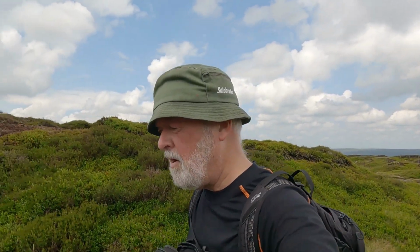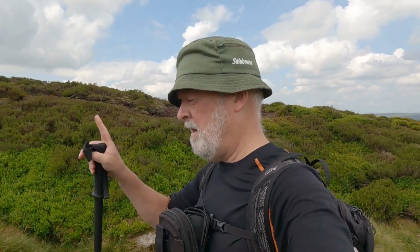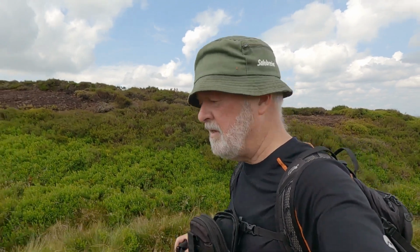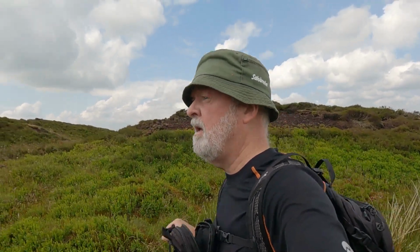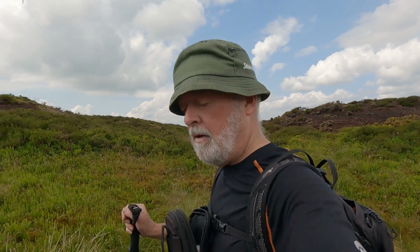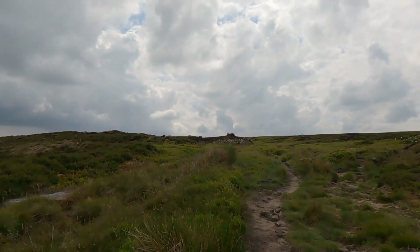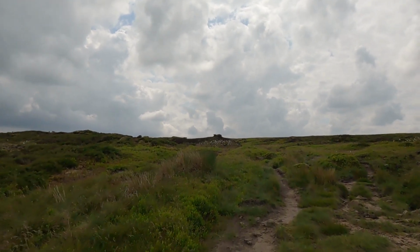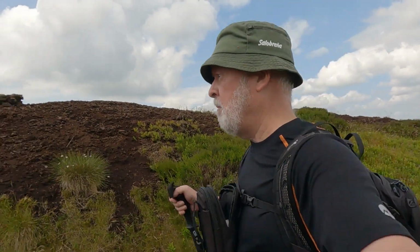There's no way markers or fanfare about it. You just kind of get to a corner of the fence and then you meet the Pennine Way. So I've just turned left along there and I'm just heading up to Bleaklow Head and then I'll turn round. I only saw one person who was actually running up Wildboar Clough. Hats off to him. But now I'm on the Pennine Way.